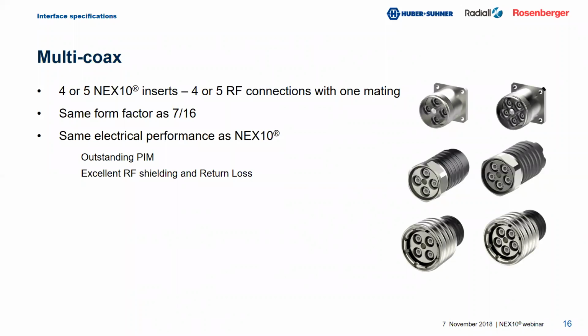Since the interface, the single NEX10 interface, we proved already with the PIM stability and dynamic conditions on the push-pull and everything. So the multi-coax has the same outstanding PIM performance and return loss values. What we have in the single one, of course, also can be kept in the multi-coax connector.